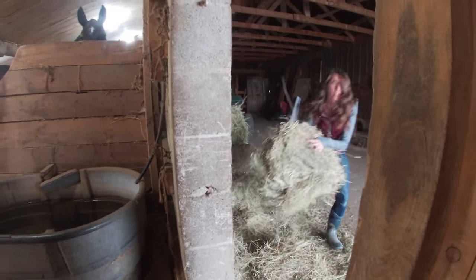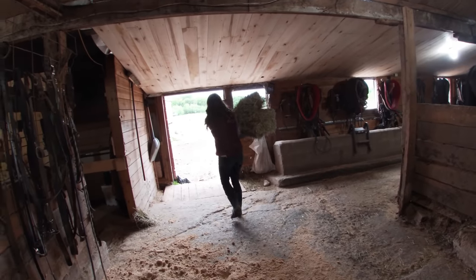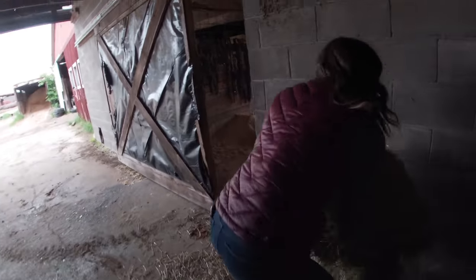I'll give him this much. No, he said a half bale. Cool. It was a couple flakes in the stall. Alright. Well, that was not that much less than. Alright, they're getting a lot tonight. Well, they deserve it.